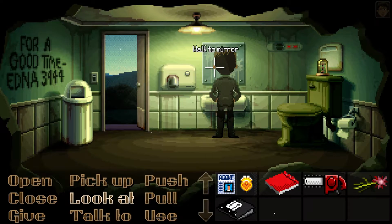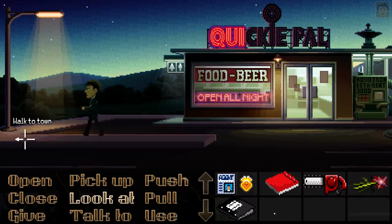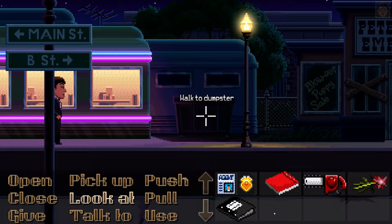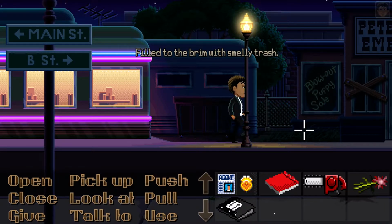Good. Right. Okay. Well, there doesn't appear to be anything there yet. So if we walk back to town, so there's a B Street. Yeah, so go down there. There you go. Nice dumpster. Filled to the brim with smelly trash. Open it.